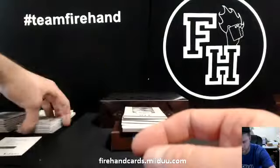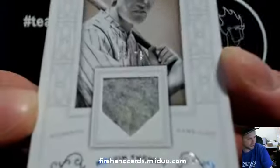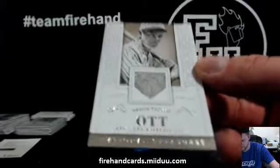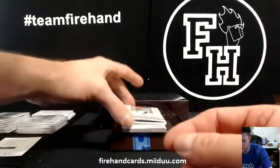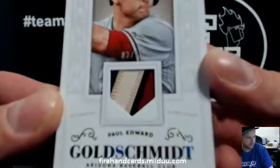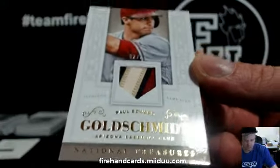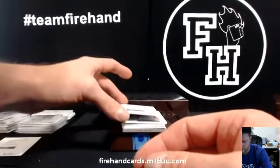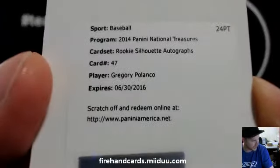One of those super impossible Giants hits right here. Mel Ott, 8 out of 25. Relic. There you go. Going to DMB fan. 8 of 25 jersey, Melvin Thomas Ott. Three-color patch for the D-backs, Paul Goldschmidt, Paul Edward Goldschmidt, 2 of 25. J-Dog 19, D-backs and Nationals combo. Rookie silhouette auto, Gregory Polanco, there he is, for the Pirates, JTYC.